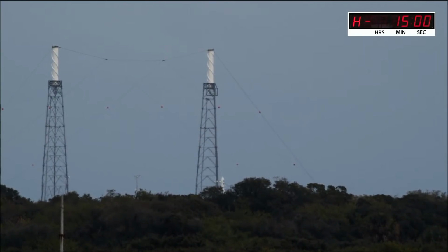So we'll await news from Astra on the status of their launch team's testing. The Astra launch team is based in Alameda, California, across the country. That's home of Astra's corporate headquarters as well. So with less than an hour left to go in the launch window this afternoon, we'll stand by for further updates from Astra.